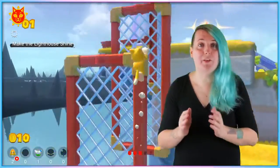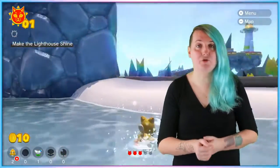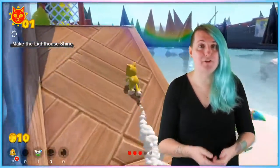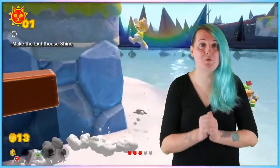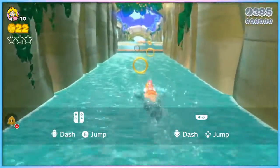We're going to talk about some of the things that the game gets right in terms of accessibility, some of the places where it falls short, and some overall trends that Nintendo seems to be doing with their first-party lineup in terms of accessibility that are perpetuated here and we would really like to see improved going forward. Let's start off with Super Mario 3D World itself.